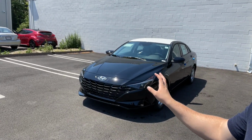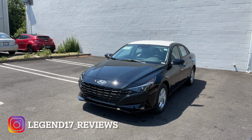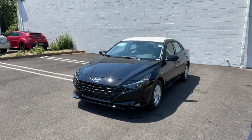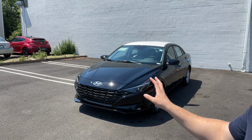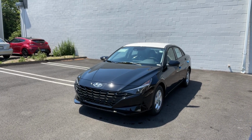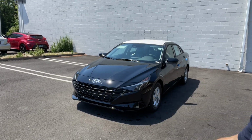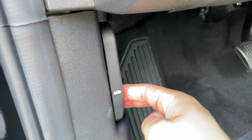In today's video I'm going to be showing you this 2021 Hyundai Elantra. This one is the SE trim. There's a good amount of trims you could choose from. There's the SE, SEL, the Limited, and the N-Line. And with the SEL you could actually choose, I think, two packages, the convenience package and the premium package. But let me go ahead and show you all the features this SE trim has.